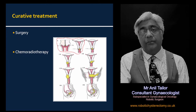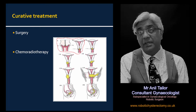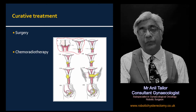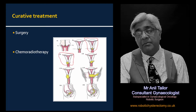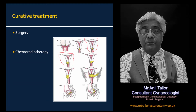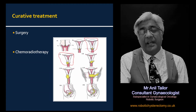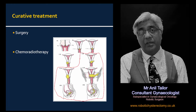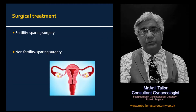So, as a rule of thumb, early stage cervical cancers, meaning stage 1A or 1B1, are generally treated with surgery. There is a gray area, meaning there are some clinicians or hospitals where they would consider treating stage 1B2, perhaps 2A, with surgery. And anything beyond that, most clinicians would consider treating with chemoradiotherapy. And I'll explain why that is the case.